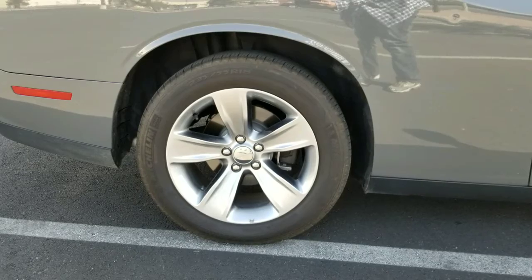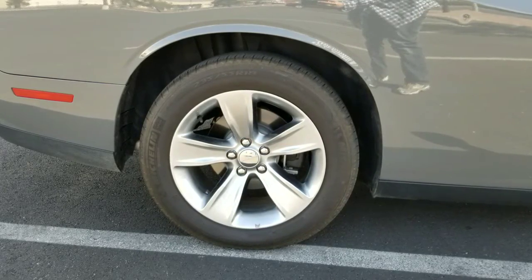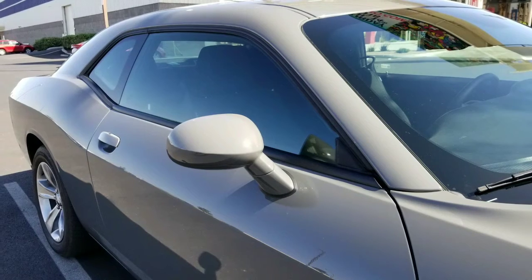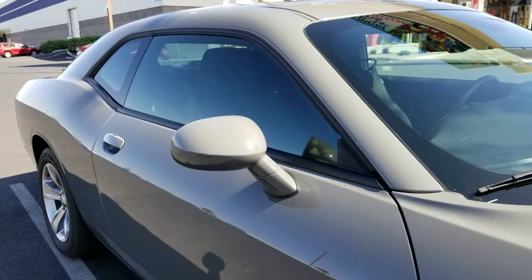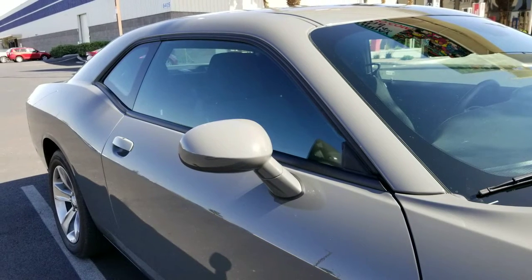So this is, of course, a rental, so they put Econo tires on these. This is the Michelin Primacy touring tires, and they squeal a lot. Overall, the shape of the body is beautiful. The sheet metal is beautiful. If this was in black, it would be awesome. Gray is also very cool.